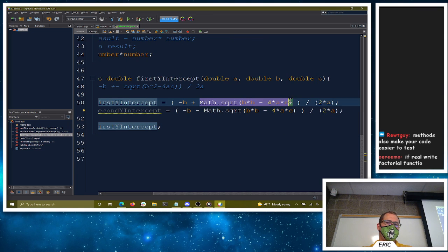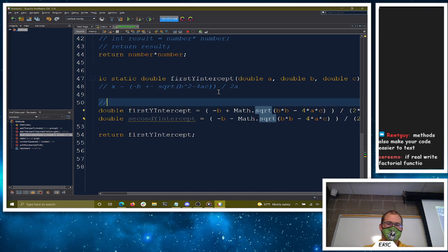Now this is going to crash if this value is negative. You can't take the square root of a negative number, so it's really possible you don't find any of these values. Okay, that's fine. We'll just crash here. So we'll just say it crashes if there isn't an intercept. We'll feel bad about it, but we'll learn a little bit later what we could do instead. Okay?